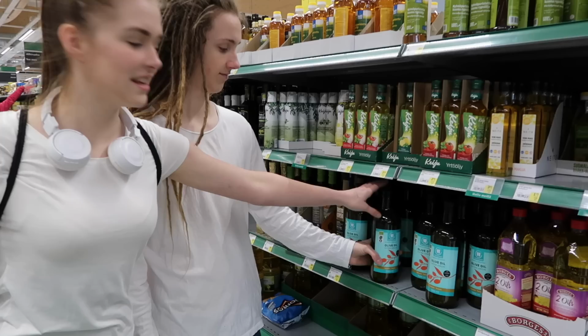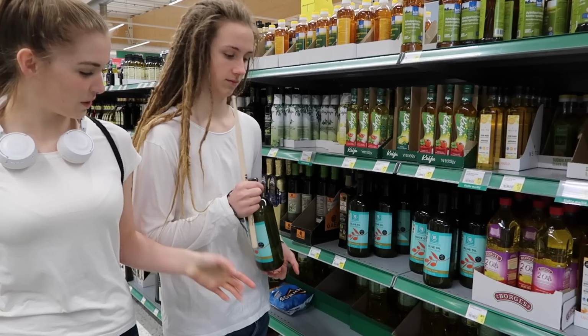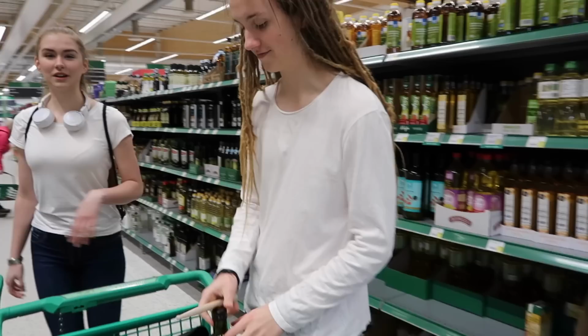This is the olive oil that we're going to be getting now. We usually go to the city to get one that is cold pressed, but right now we are getting this one. We go through so much olive oil. A lot. So much olive oil. Too much olive oil.